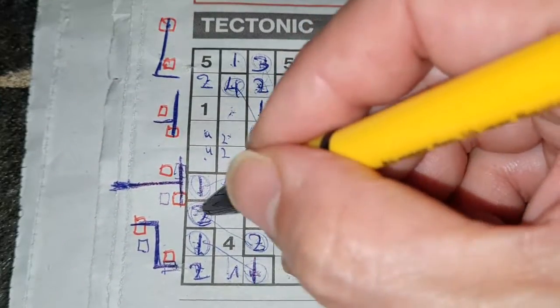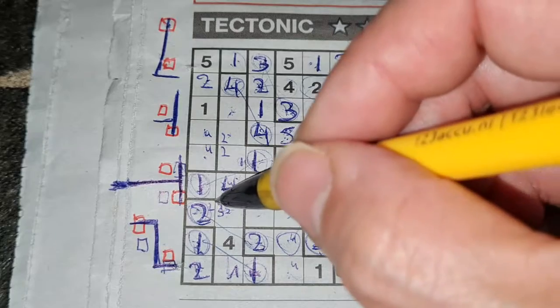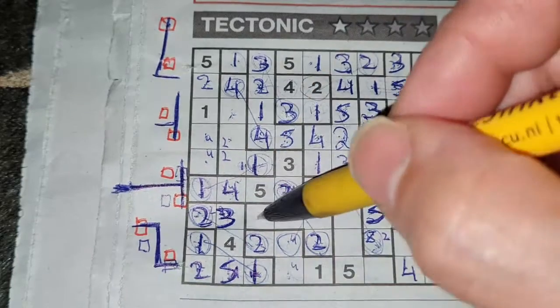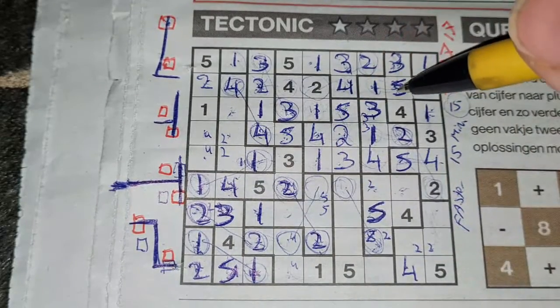2 numbers left in this Z construction for the numbers 3 and 5. 3 and 5. Oh, we already have a 5 there. So no 5 here. 5 should be here. And the 3 goes there. I think this box should be a 1. Because it can be 2. Can it be 3? Can it be 4? Can it be 5? Yes, definitely 1.